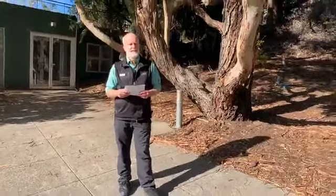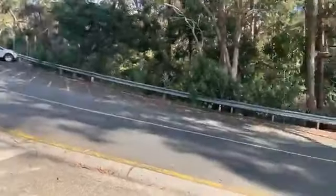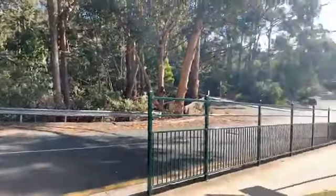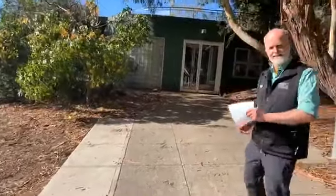Now, we're at TMAG, but we're at the Tasmanian Herbarium, which is on the Sandy Bay campus of the University of Tasmania. And the herbarium's part of TMAG. To meet a special guest presenter today, let's go inside.